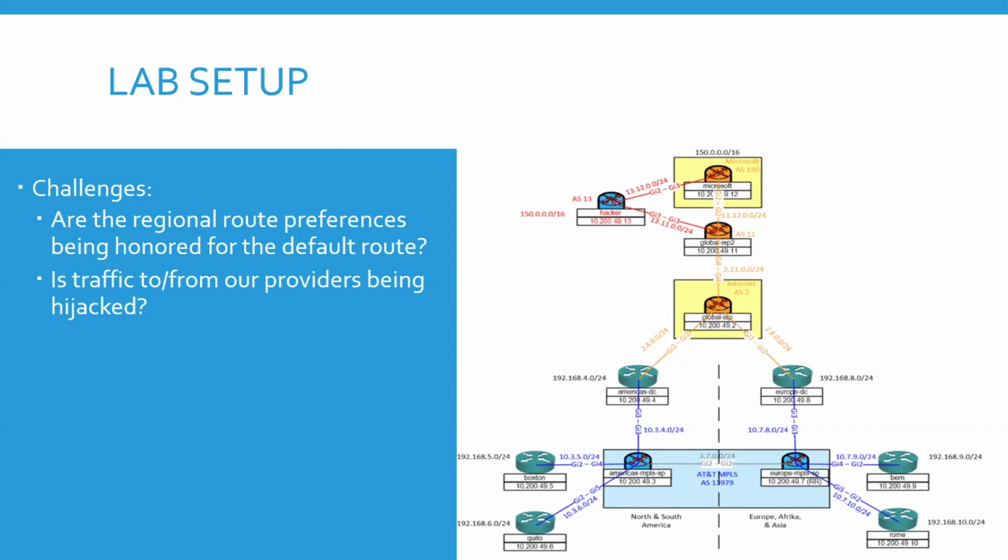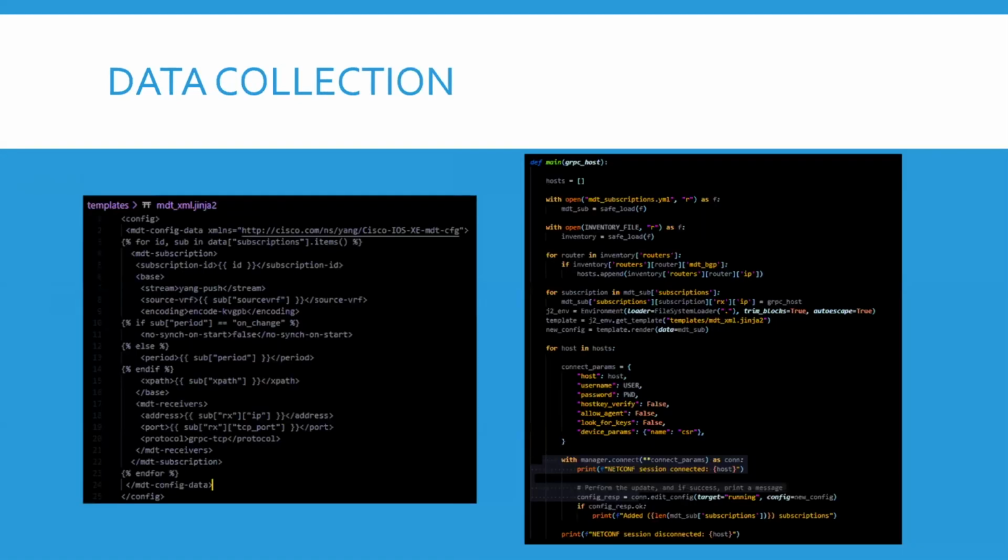So this is the network topology, and as I mentioned, this is built in Cisco Modeling Labs. In terms of data collection, how did we do that? We had a simple Python script that would connect out to our devices that we identified in the YAML file, and using RESTCONF with a rendered Jinja template, we would push down the telemetry config, which would basically allow the device to start streaming BGP events to our Telegraf collector. So that was the first part of the setup, and this gets triggered when we bring up the Docker environment.